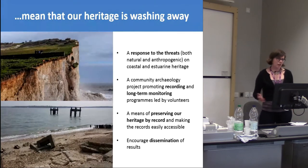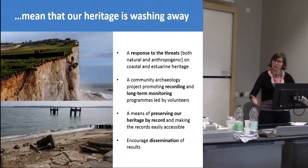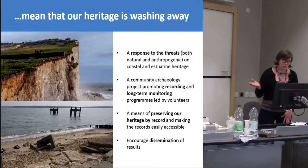And we're also working with volunteers all along the coast. So we said this morning about working with people, not at people, talking at them and telling them what they want to hear. It's sort of working with people, exploring the heritage that's important to them. A lot of our volunteers actually flag up archaeology that's at risk on the coast. So without them, we wouldn't know anything about this kind of stuff.